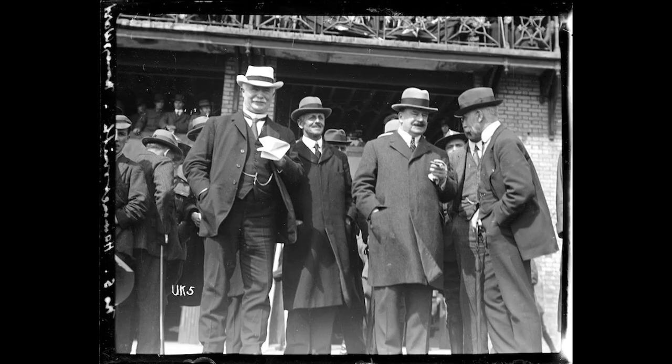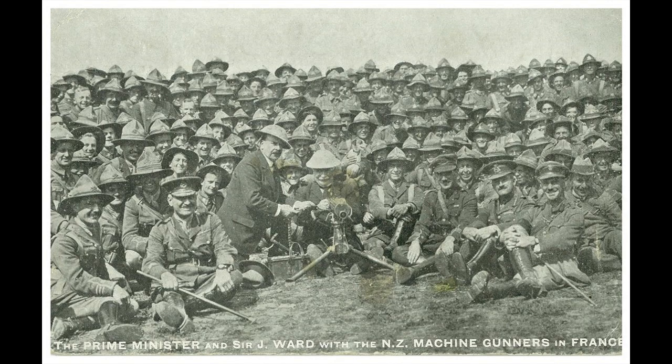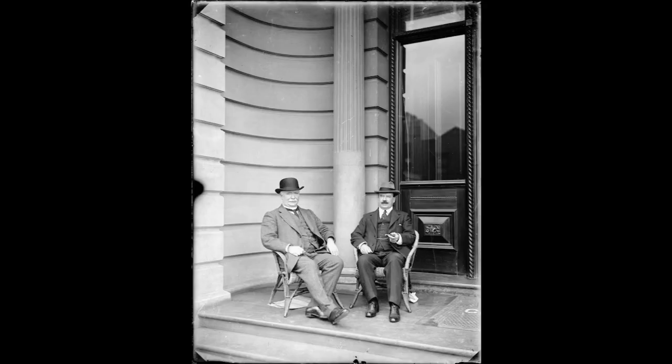Bill and Joe were subsequently a duo who travelled overseas together, visiting troops and conferences during and immediately after the war. Despite being labelled as the Siamese twins by the public, there was a great personal enmity between Massey and Ward. Ward saw his defeat in 1911 as something more than a political matter. He believed that the Irish Protestant Massey had played the sectarian card against Ward's Catholicism.